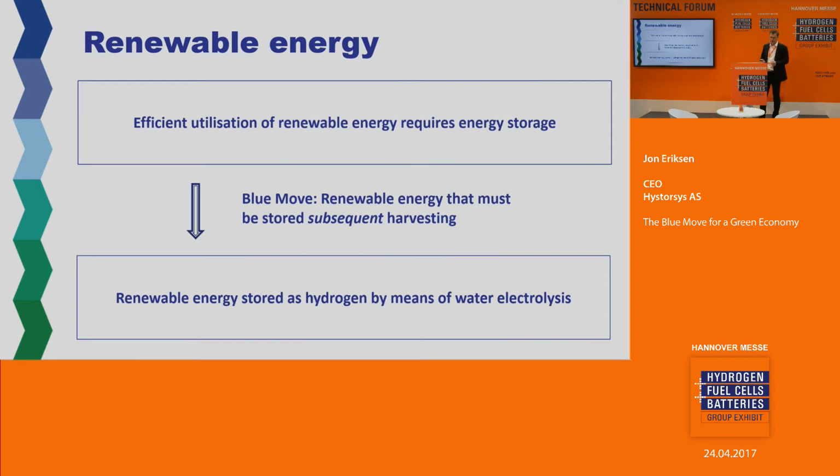So what we take is that the energy is from renewable sources, and these are renewable sources you have to store subsequent to harvest. And in this case, from my point of view, water electrolysis becomes very important.